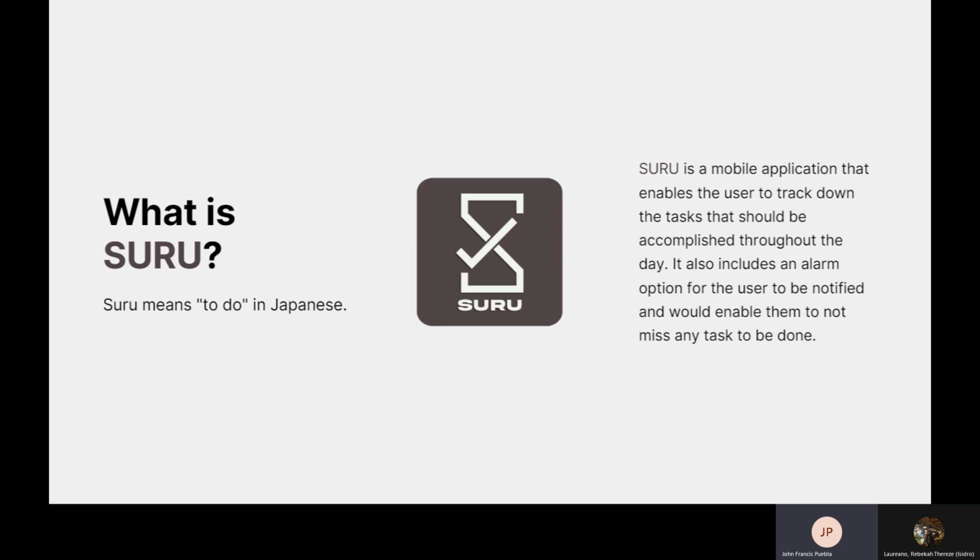We plan to make a to-do list wherein a user can input as many things that he or she can do within the day, and we plan to improve the notification system by using the alarm system.